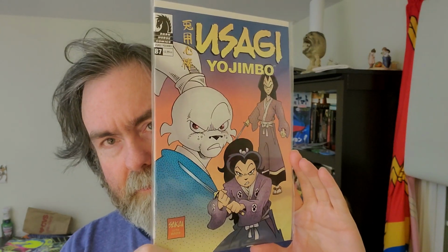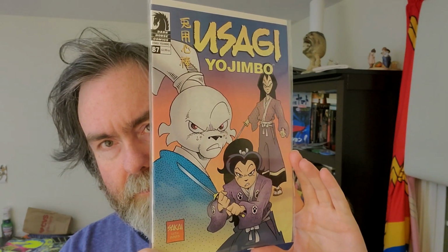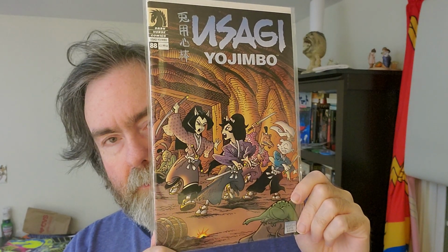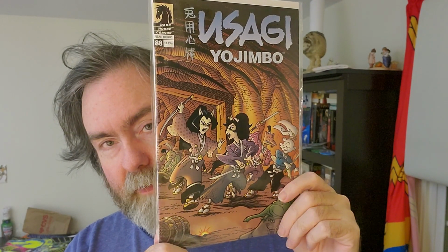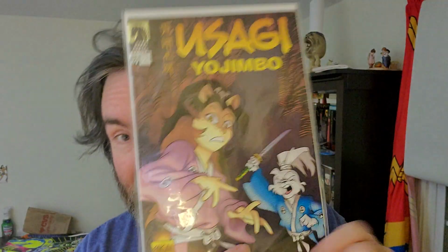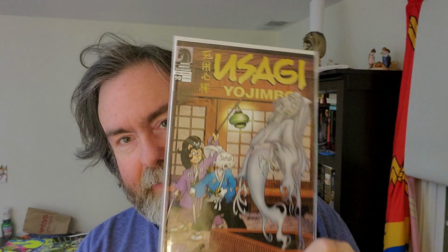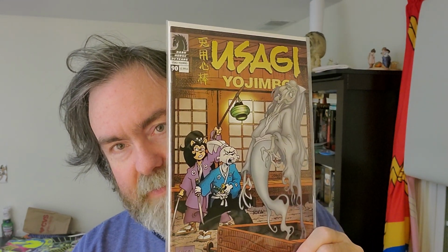87. And the same storyline. You can see the same characters. Tomoe really taking the spotlight in this story. Literally Tomoe in the spotlight on the cover of 89. 90. Usagi and Tomoe facing a ghost.